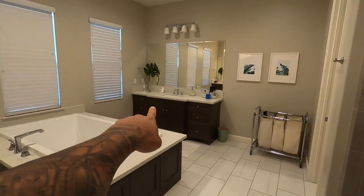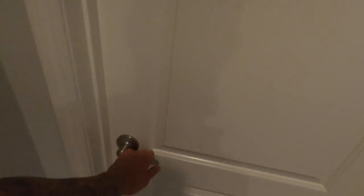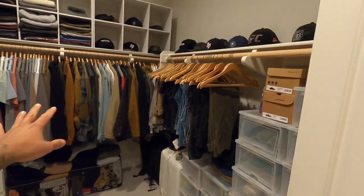Bathroom, not so bad. We do have to get rid of the personal items like toothbrushes and toothpaste and stuff. Let's see what we got here. Closet spot, not too bad. I gotta put away those scragglers. I usually do a good job of whatever clothes I wear, I put it away immediately when I get home, so I don't have too much in the closet. Let's see what else we got over here.